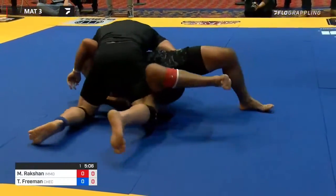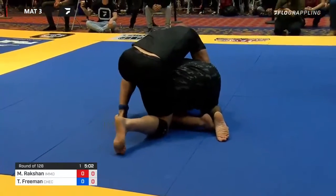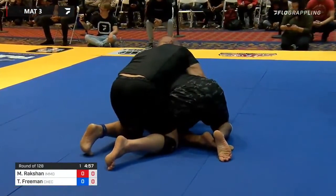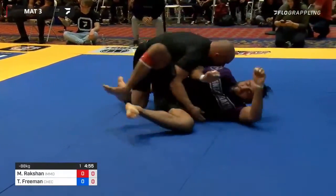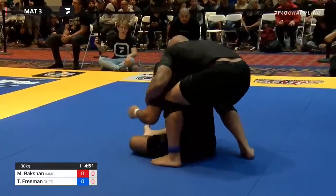He's got to get his elbows down in. Okay, manages to get to his knees, but exposing his back in the process. Yeah, he's got to keep his feet free and post up this left leg, and then he can get action going. He tries to roll through, but his hips were sort of smothered there.